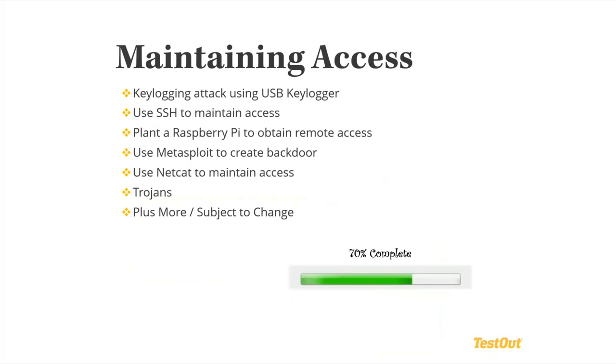And then once we gain access, we want to maintain access. So some of the simulations we're using keyloggers to send back information to the hacker. We're simulating using a Raspberry Pi to plant into a data center that we can remote into later and maintain access. We've got simulations that create backdoors on systems inside of an organization. We're also simulating using rootkits and some Trojans.